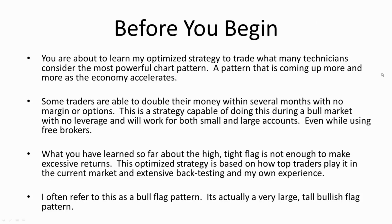Other traders will talk about bull flag patterns, and usually when the term is used, it just refers to a move up in a stock. Might be a 10% move, might be a 5% move higher, might be a 20% move higher, then a consolidation sideways to lower, and then a break either of the downtrend in the flag portion of the pattern or a move above new highs.